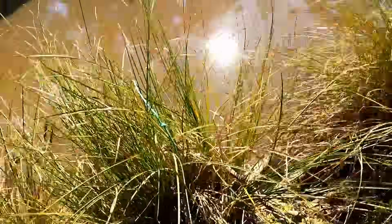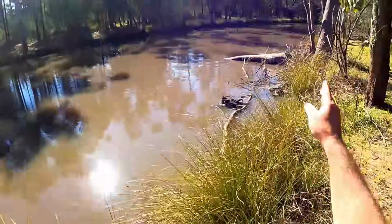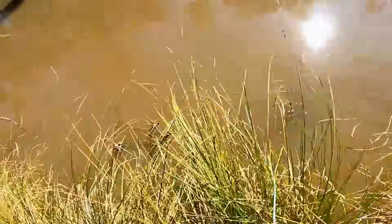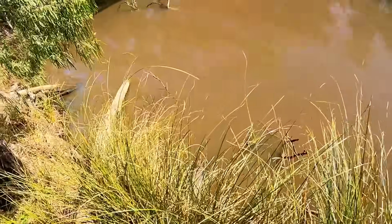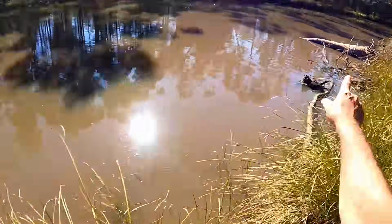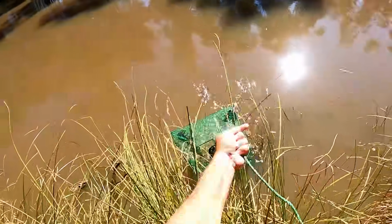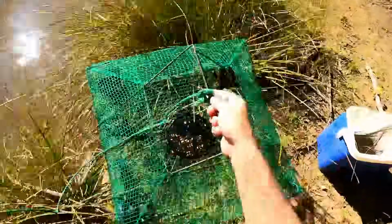Trap number 2, and it's the last trap in this hole that I've left that I reckon's going to be the best. I've sort of just put it down along the edge of these reeds. There's some really good structure in the water here, heaps of sticks and stuff, so if it does half as well as that last trap, I'm going to be laughing. Yes, it has. There's probably about the same.